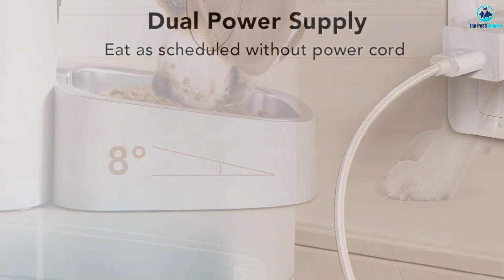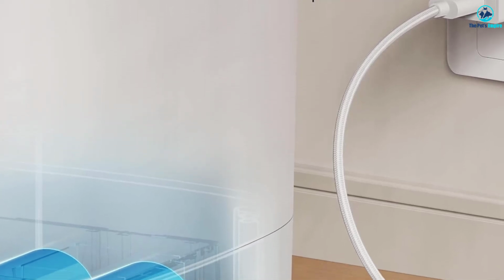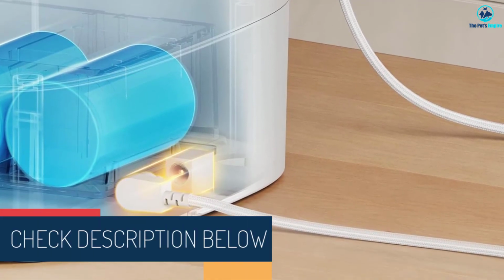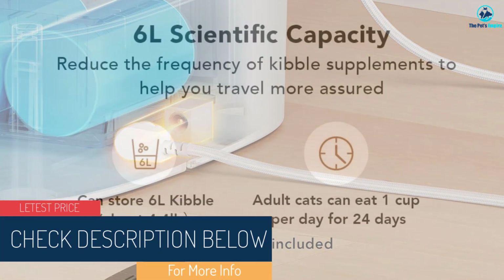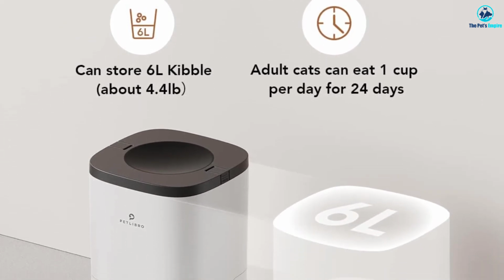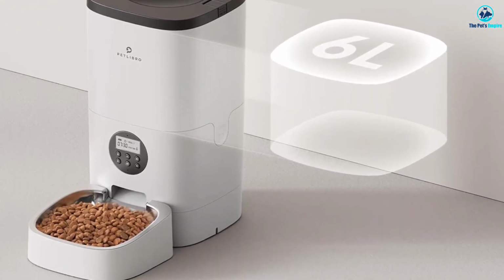It has a decent interface for programming a feeding schedule on the LCD screen on the front of the device. You can also record a short message to draw your cat to the bowl for feeding time. Also included is a slot for a desiccant bag to keep kibble dry. However, since Petlibro recommends changing the desiccant every 2 weeks, it may not be worth consistently buying filter refills unless you live in a very humid climate.